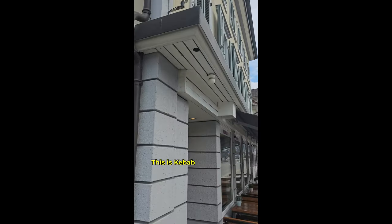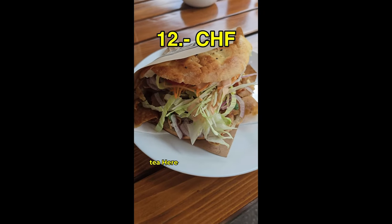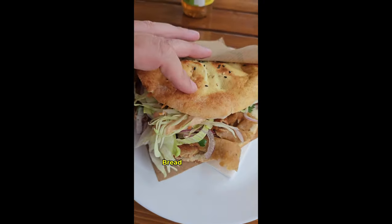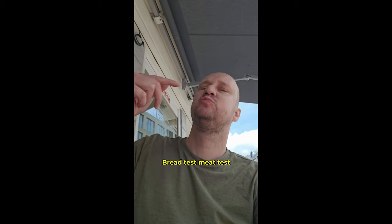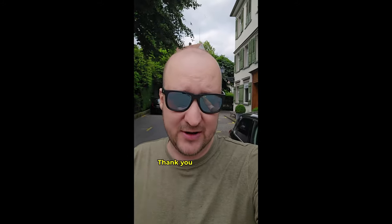Let's go. This is Kebab House Haydar from the outside. They even have their own iced tea. Here is the whole kebab, bread test, meat test, and now the whole thing. Kebab House Haydar. Thank you guys for the recommendation.